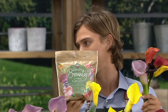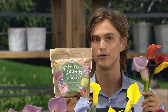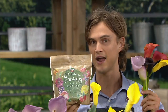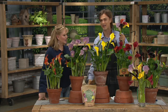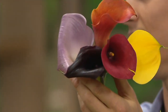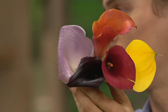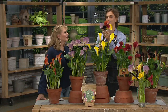Use it on everything. It's an incredibly highly advanced formula full of micronutrients and macronutrients. And like you were saying, if you were to just purchase this on your own, it's practically the entire price of this collection. But in addition to this bag, you get 5 beautiful calla lily bulbs in each of these 5 gorgeous colors. Look at that. And calla lilies are some of the most popular, elegant flowers for cut flowers, for potted plants. And not only are they incredibly elegant, they're one of the easiest bulbs that you can grow.